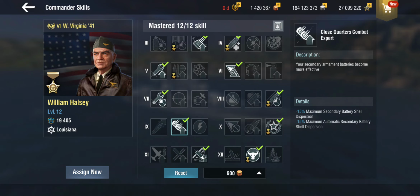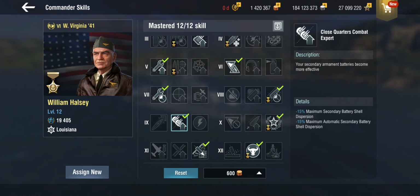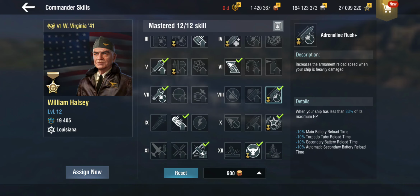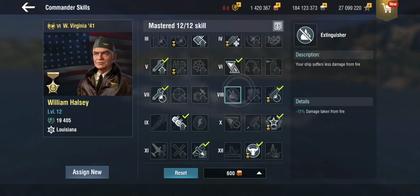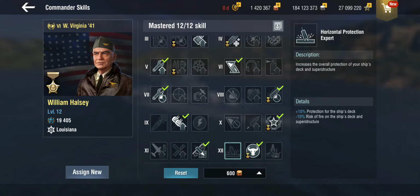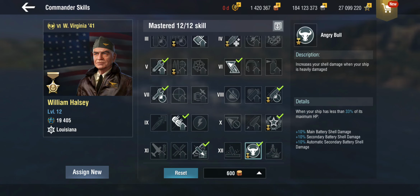I am using Halsey here for the fully decked out option, and obviously with the APCS skill, but for the first round we're just doing a regular level 6 commander, but the setup otherwise is pretty much the same. Although Halsey does get the Adrenaline Rush Plus, which I otherwise wouldn't really use. I'd normally go with Extinguisher and go with Compartment Maintenance probably, or with the Master Reloader if you're coming from the Tech Tree line. It doesn't really matter that much. But here we are, and I have neglected to take the Horizontal Protection Expert because, again, what I just said. Also, but only because of Halsey's special skill to do more damage when you have less than 33% of your hit points.